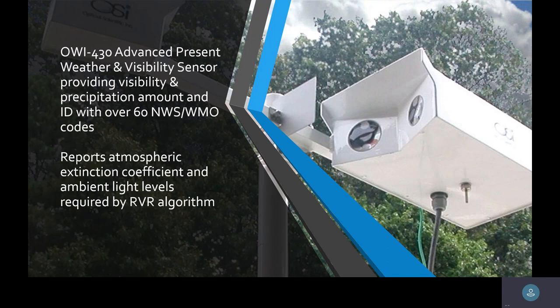But if you also want to understand visibility and get more information with the weather, we have this OWI 432. It basically uses the precipitation, but we also use a second technique. You'll see there's two: a forward scatter and then the scintillation technique. So it can do runway visibility as well as precipitation. And then you can distinguish between the visibility and say, yeah, this visibility is reduced because it's raining or because it's snowing.